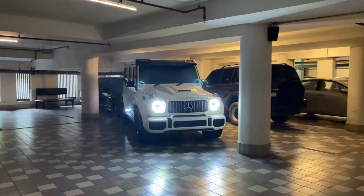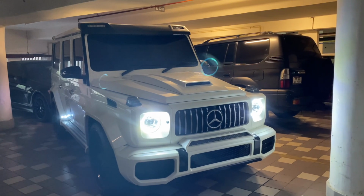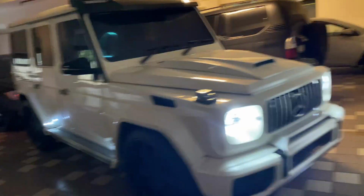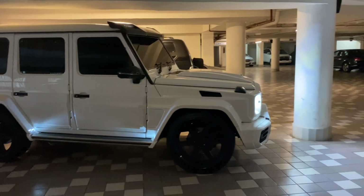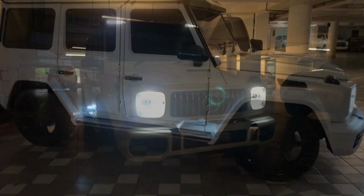Yeah, give the spotter something to see today. There she is, folks. The G55 with the Brabus kit, completely done up in Designo Diamond White Pearl. Can't really see the paint job in its glory right now, us being in the parking lot, but as soon as we go out and hit some sunlight on it, you'll see its paint in its glory. So yeah, let's go.